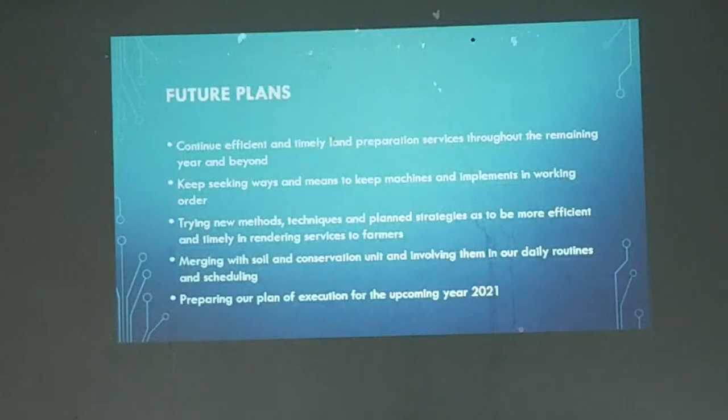Future plans for the unit: provide efficient and timely land preparation service through the remaining year and beyond. Keep seeking ways and means to keep machines and equipment in working order. Try new methods and techniques and plan strategies to be more efficient and timely in rendering services to farmers. We are also now going through the process of merging with the soil and conservation unit and making it one engineering unit. So that will be ongoing from now onwards.